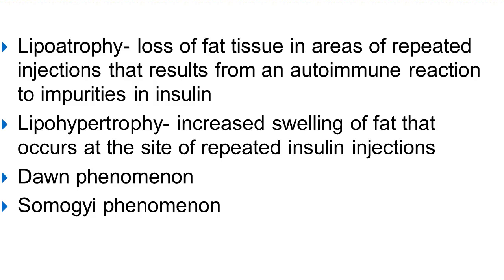Just a few other pointers about insulin. Factors that influence insulin are obviously the injection site, which affects speed, and I just went over that, so be sure you're aware of where the fastest site is: abdomen, then the deltoid, then the thigh, then the buttocks. Absorption rate is determined by insulin properties.